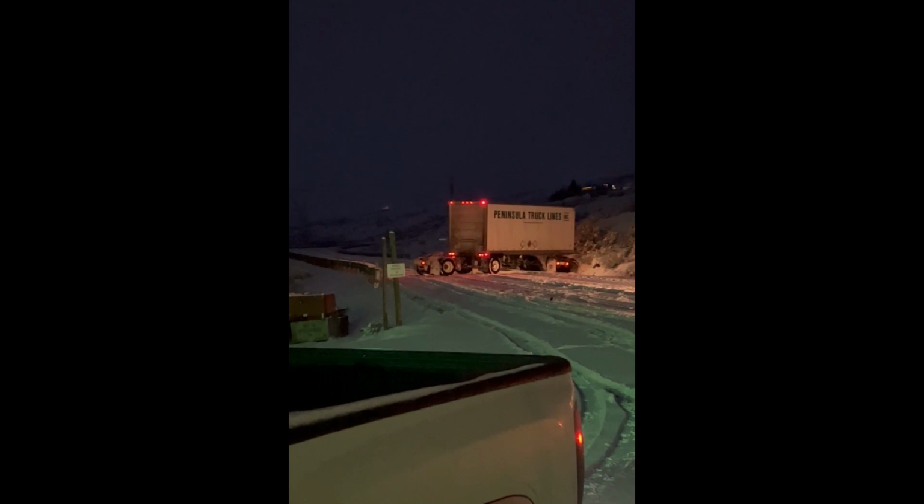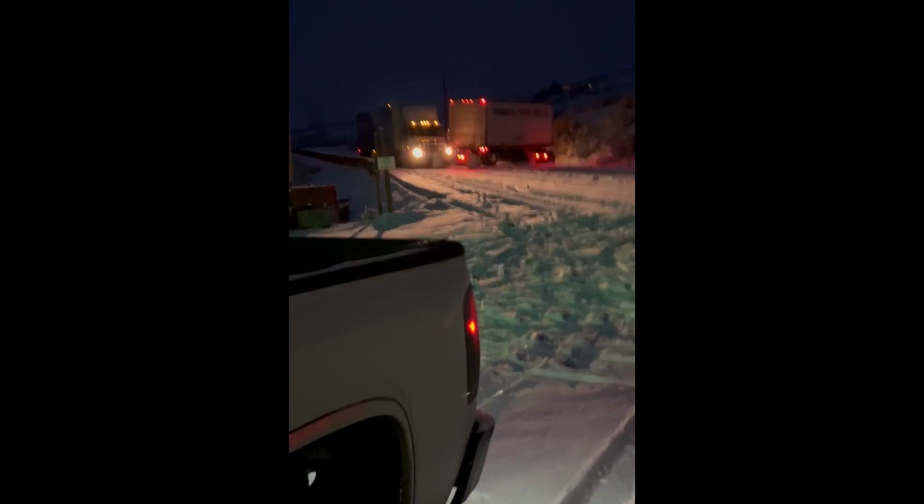It was sliding backwards down the hill. I was full locked up riding the guardrail. I couldn't avoid it. Another one found it. Found some pieces. Oh hey, my fog light.